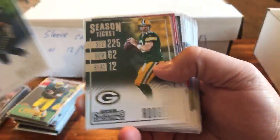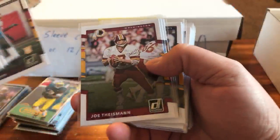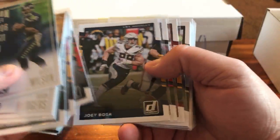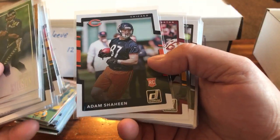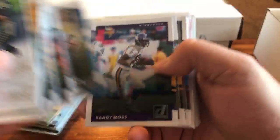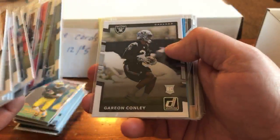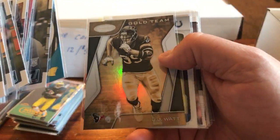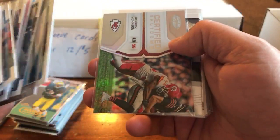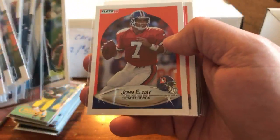It's easy. Russell, Aaron, TJ Watt, James Winston, Crabtree, Peyton, Kukley, Robert Davis rookie, Theismann, Harrison rookie, Chad Kelly. Some of this stuff is just to fill sets. Shaheen rookie, Carr, Switzer rated rookie. Moss, Franco, Jonnu Smith, rookie. Joshua Dobbs. Gold Team Watt. Quincy Nelson, $9.99. Derek Johnson, insert. Brady, Fitzgerald, Peyton, AP, Elway, some vintage stuff there. Brady, Dez Bryant.